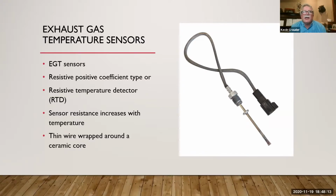Our temperature sensors, like oil temperature and coolant temperature, are what we would call a negative coefficient type. In other words, as they heat up, the resistance goes down. They're all thermistors, but those are negative coefficient type. These exhaust temperature sensors are a positive coefficient type. In other words, as the sensor temperature increases, so does the resistance.